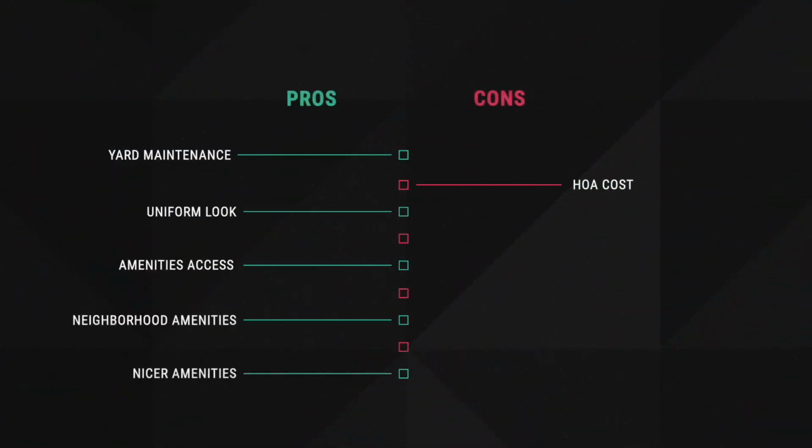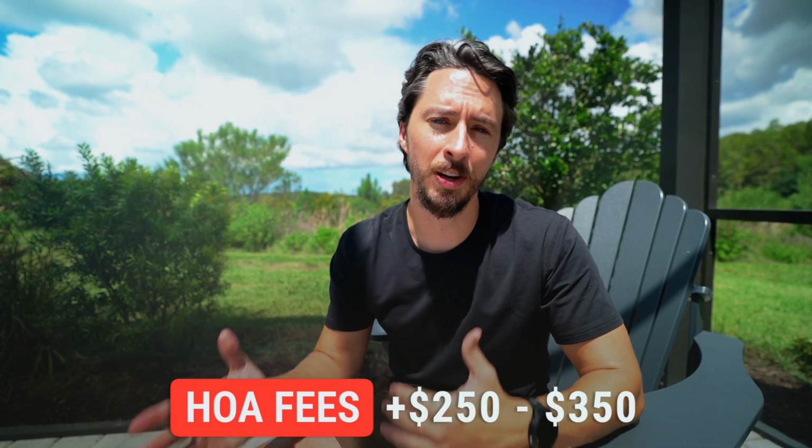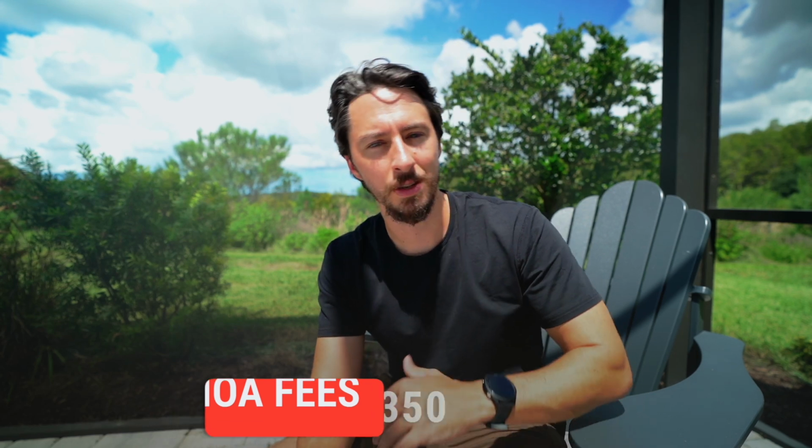And we'll get into that now. With the cons, con number one is cost. Typically in Esplanade, you're paying between $250 and $350 extra in HOA fees. You still have the normal HOA fees. In this neighborhood, they're not that high, 50, 60 bucks a month. So that's an additional cost.